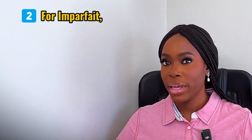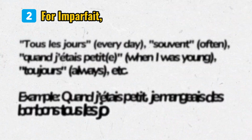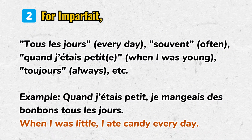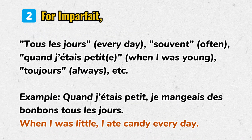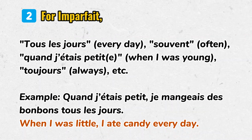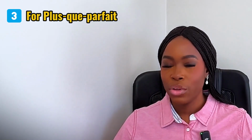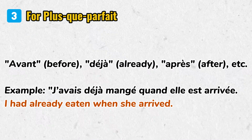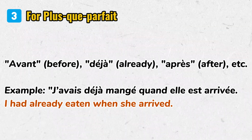For imparfait, you would look for tous les jours, suivant, quand j'étais petit ou petite, toujours. Par exemple, quand j'étais petit, je mangeais des bonbons tous les jours. And for plus-que-parfait, you can look for avant, déjà, après. Par exemple, j'avais déjà mangé quand elle est arrivée. All right, is it much easier now?